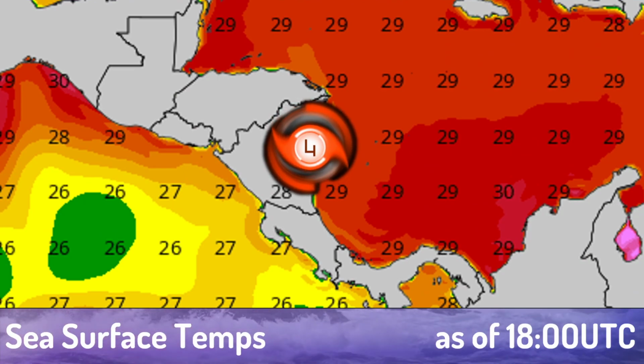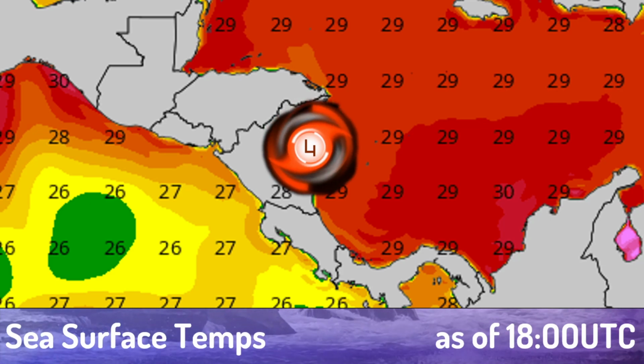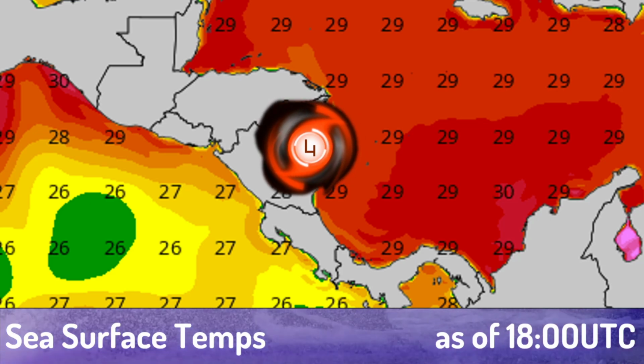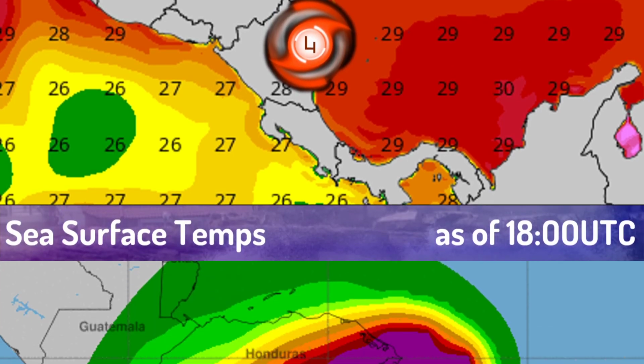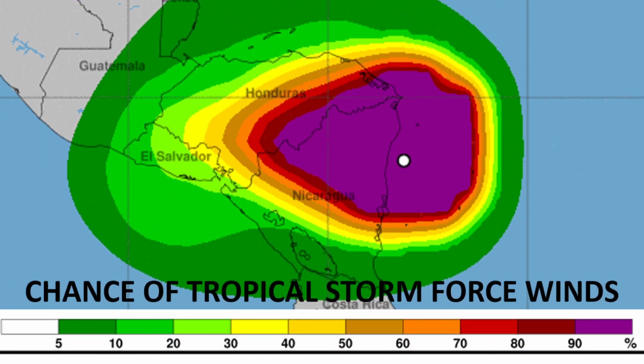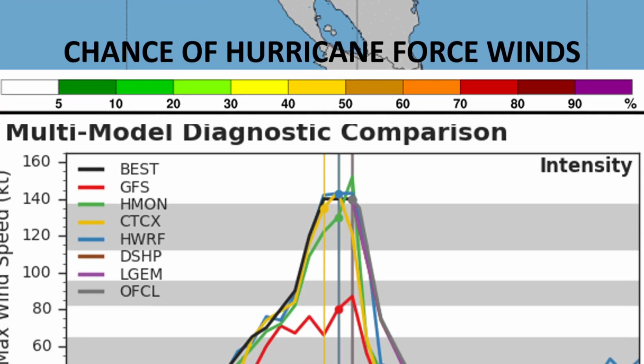Here are the sea surface temperatures, and as you can see, they don't really matter anymore at this point, but as the storm does have a small chance of redeveloping in the eastern Pacific, I think it is important to note that there are 26 to 27 degrees Celsius SSTs over there, which are warm enough to support some redevelopment. Here are the chances of tropical storm force winds about half of Nicaragua in the 90 to 100% chance area, and you can see there much of Honduras in the 90 to 100% chances as well. Absolutely catastrophic situation unfolding here, and you can see those chances of hurricane force winds as well. Small chance on the country of El Salvador, all because this could redevelop in the eastern Pacific.